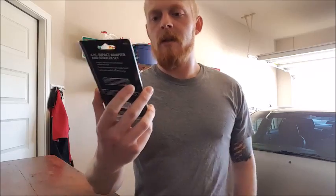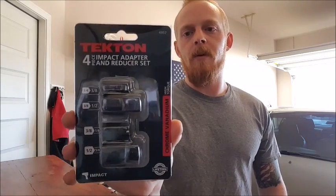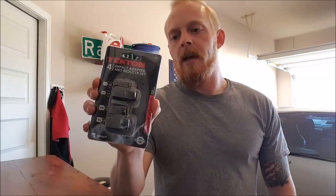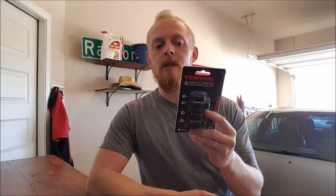Next up is this Tecton impact adapter and reducer set. It's a 4-piece set. You've got your 1/4 inch to 3/8, 3/8 to 1/2 inch, 3/8 to 1/4, and 1/2 inch to 3/8. It's impact grade because I need them for school, because the school doesn't provide us much for stuff like impact extensions or reducers. The only one they gave us was a swivel reducer from 1/2 inch to 3/8, and you can't use that in all situations. So I had to purchase them. I already have a set of these in my home toolbox, and they work just fine. So that's why I went ahead and purchased these as well.